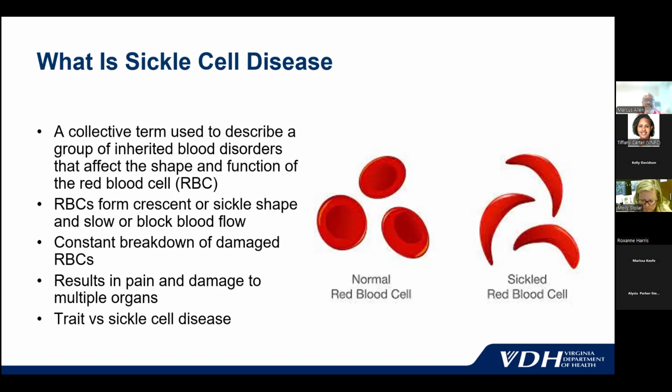The last thing I want to note, and something I like to talk about, because there can often be a lot of confusion: sickle cell disease is not the same thing as sickle cell trait. People who are carriers of the trait will never have sickle cell disease.